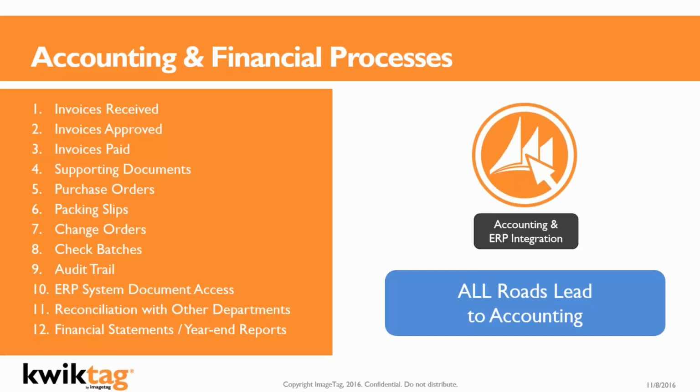Do you have all those supporting documentations? Do you have the purchase orders and the packing slips and change orders and anything that might have been related to that order? And then do you have the check batch ability to see what invoices were included in each of those? It's really cool.